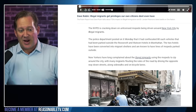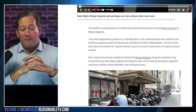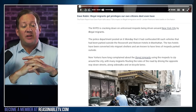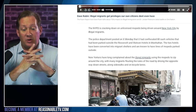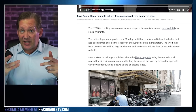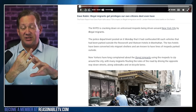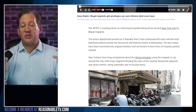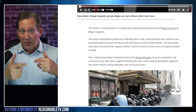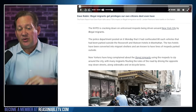New York Police Department is cracking down on unlicensed mopeds being driven around New York City by illegal immigrants. Police Department posted on X Monday on Twitter that it had confiscated 80 such vehicles that have been parked outside the Roosevelt and Watson Hotels in Manhattan. If you're not familiar with Roosevelt and Watson Hotels, those are the reticketing centers. So if you've gotten housing and you've been kicked out on either the 30-day or the 60-day, individuals at 30 days, families at 60 days, if you've been kicked out, then you go back and you stand in line until you get reticketed for more housing somewhere else. And you do that at these hotels.